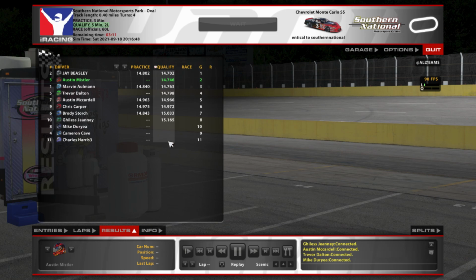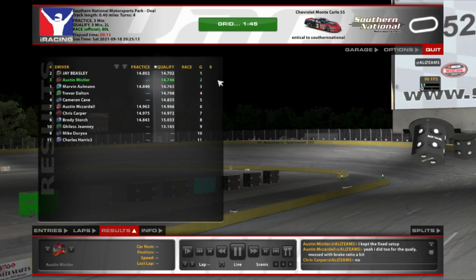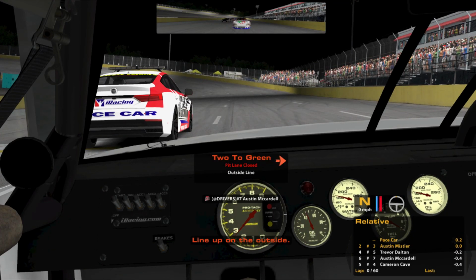So got a few people left to qualify. Everybody is here, so hopefully everybody qualifies. And I will pick it up when we're getting ready to go green. All right, well, we stayed in second, so not too bad. Starting on the outside is going to be tough. Hopefully we can get a good launch and jump in right behind the number 2 car, but first place. Yeah, I got you. Should be a fun race, though. Going to be very tight.